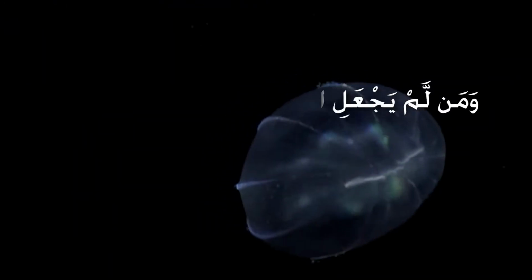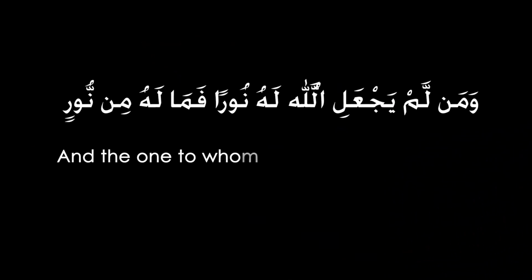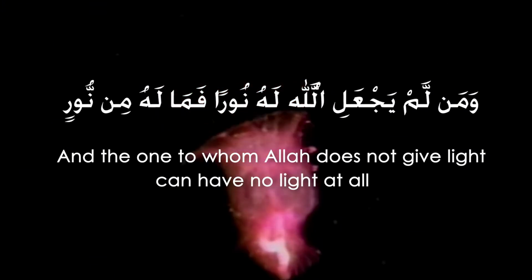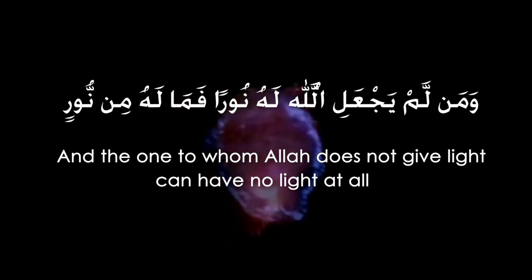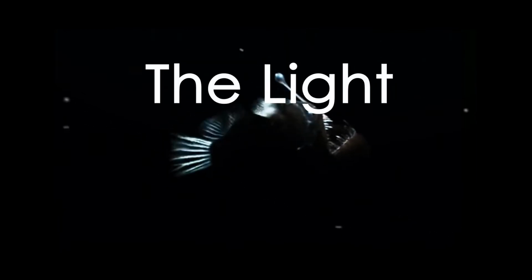And the one to whom Allah doesn't give light can have no light at all. The bioluminescence. And those whom Allah has not given light are blind. It's never a coincidence that the name of the chapter 24 is the light, Surah An-Nur.